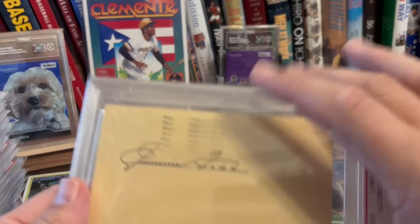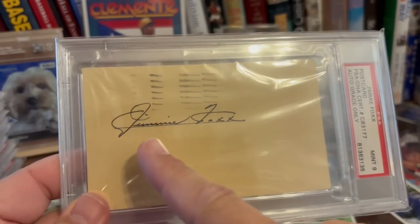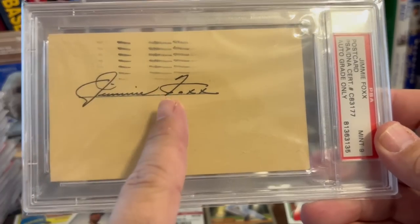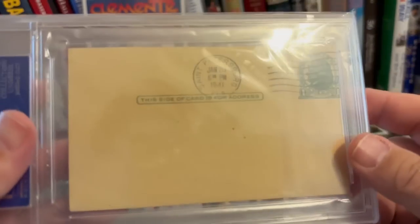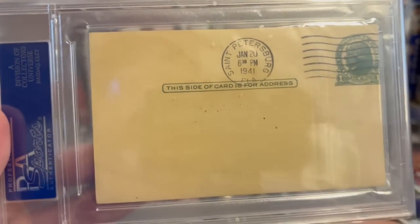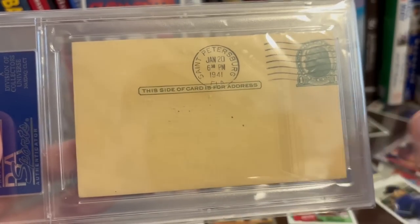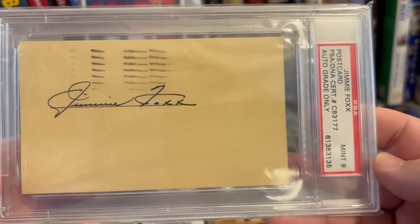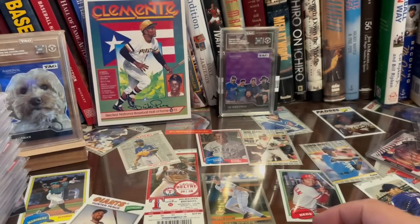Here's another one, a great slugger, Jimmy Foxx. The person had written a line there for Foxx to sign on. And you can see the marks from going through the postal machine, which isn't ideal, but this one's dated 1941, January 20th, 1941. That's awesome. It's weird though, there's no return address, so interesting. Don't know what to make of that. Jimmy Foxx, look at that great signature. So awesome. Some great sluggers.